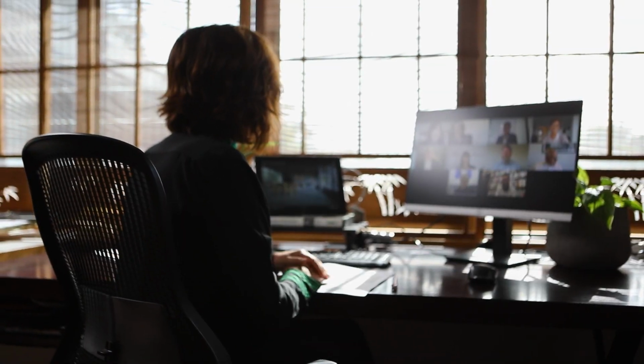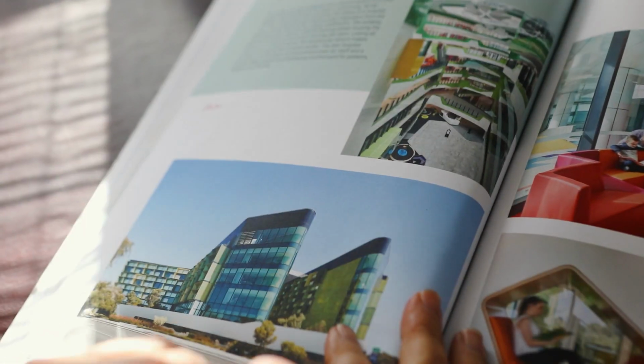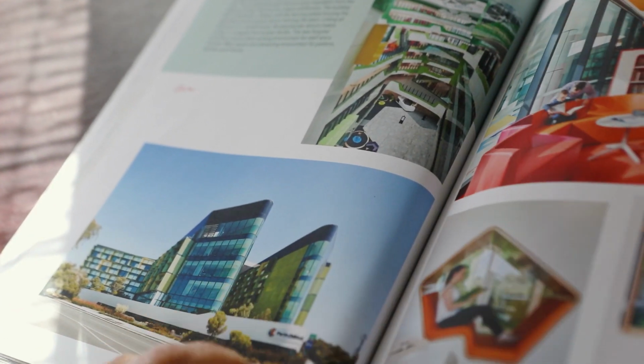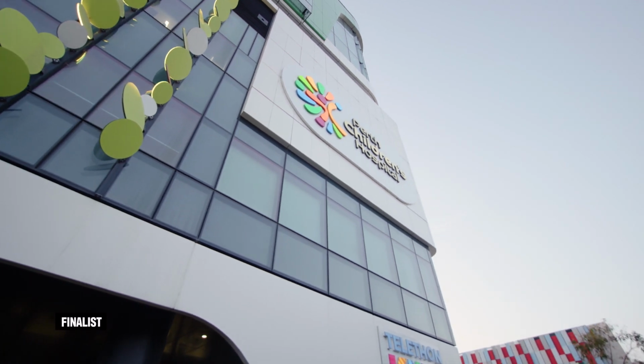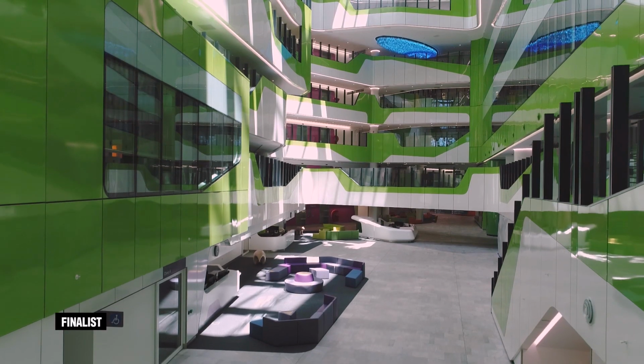And now, time to find out which projects from this episode have the judges selected to go through to our final later in the series. Perth Children's Hospital turns everything that we previously knew about hospital design on its head, and for that it absolutely deserves to be celebrated. The judging panel were all incredibly excited about this project and how it would change the expectations of hospitals for the future.